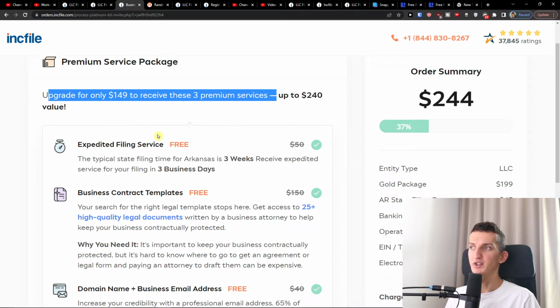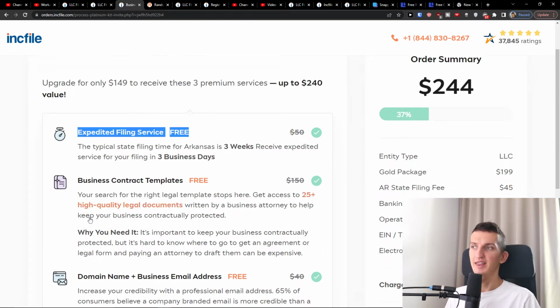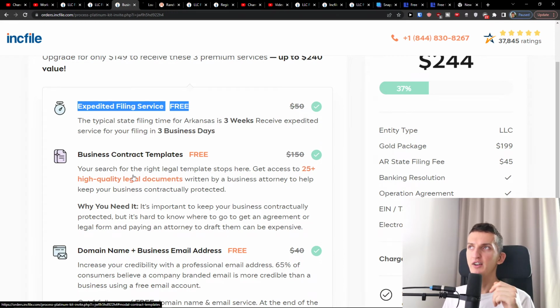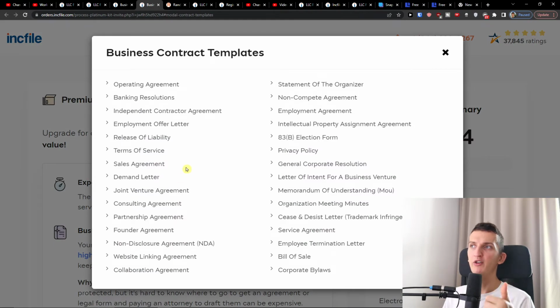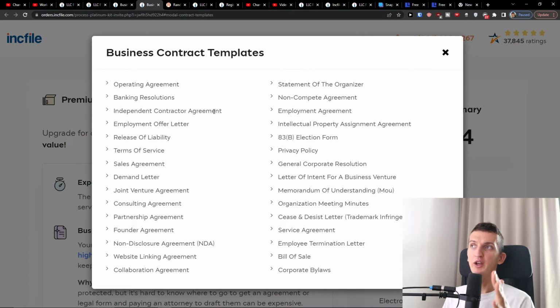free premium services. So here you would get what I mentioned, the expedited filing service, then business contract template. So if you know that you're gonna need the documents here, like operating agreement, banking resolution, terms of service, privacy policy, non-compete agreement, employment agreement. If you need these, I would recommend getting this. That's my recommendation.